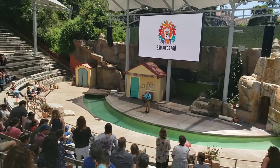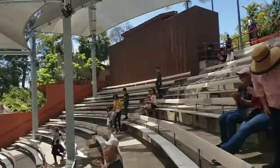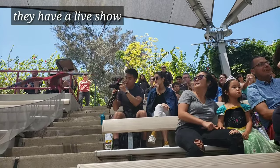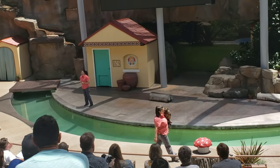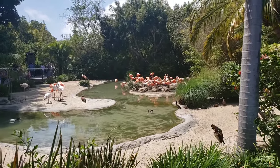Every mom in the audience, please stand up. Let's give moms a big round of applause. Yay! Thank you so much, mom, for putting up with all of our Diego. Oh, he flew already. My front's actually covered in layers and layers of feathers. Look at all the flamingos.